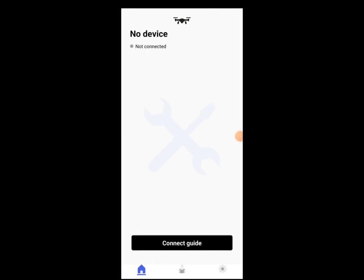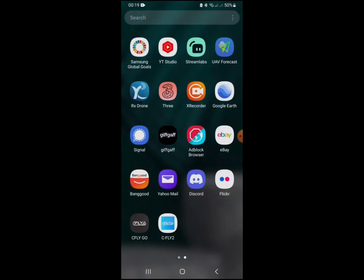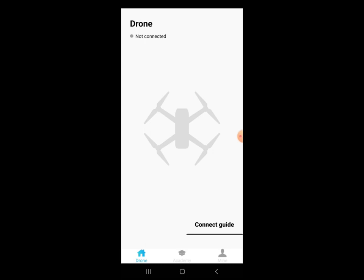So, you know what? I just realised something. I'm in the old app, aren't I? So I need to get out of this one first. Just a minute. Close all. I want the CFLY2 app. Now, will this support my Faith Mini drone? Well, I'm going to plug it in and see if it supports it. Let's see what happens.